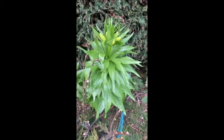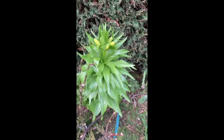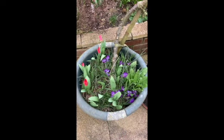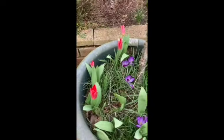It won't be long now before my crown imperials are in bloom as well. They've put on an amazing amount of growth in the last couple of weeks. There are still the last few purple crocuses in the sheltered areas here on the patio, and this lovely little tulip, Red Riding Hood.